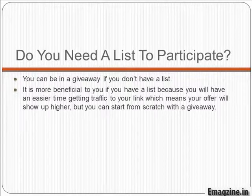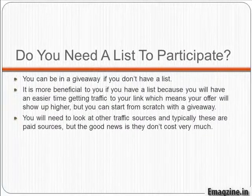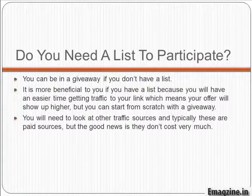And what's great though is if you've actually pursued solo ads and ad swaps to really build your list some, you could actually do a giveaway as well, because now it'll be easier because you'll have more ways to promote that giveaway. But you'll need to look at other traffic sources if you don't have a list. Sometimes these might be paid traffic sources, but the good news is a lot of these sources don't cost very much. But you do need to do your part in the giveaway and send traffic, because it's not fair for you to upload your product and not send any traffic.